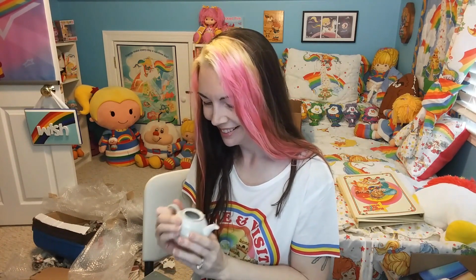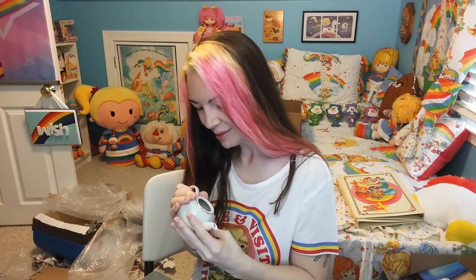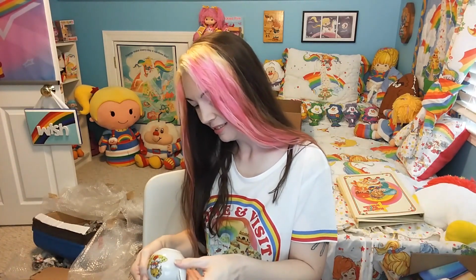I have to show you the teapot. That's the absolute best part. And it's so cute. Oh, it's even cuter in person. I've seen these online and was just like, oh, that's adorable, but I'll never have one. But look at this. Look at this. It's so cute. It's so cute. I'm gonna die. Oh my god.